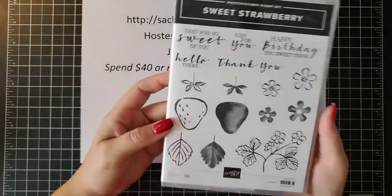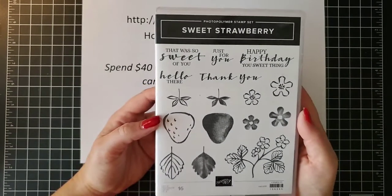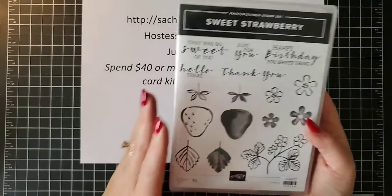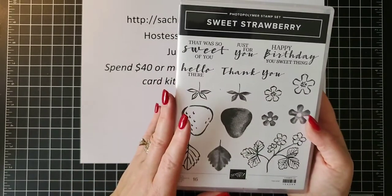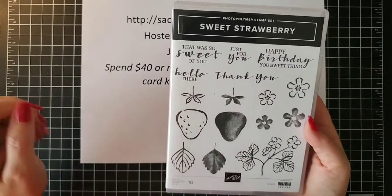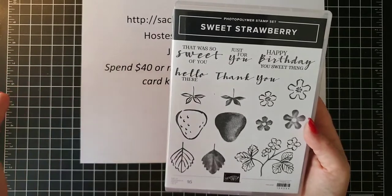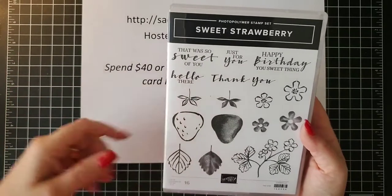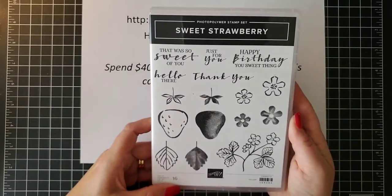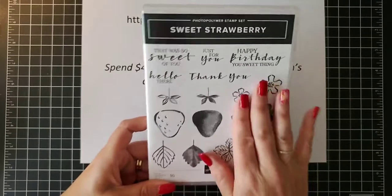This month my class is going to be featuring the Sweet Strawberry bundle, the stamp set, and the punch. If you don't have this, you can order it. However, for my monthly classes on Facebook, I try to make them so that you can use a different stamp set if you don't have this one. However, if you're one of those people that like to make it exactly like mine, you'll want to make sure that you have this bundle.